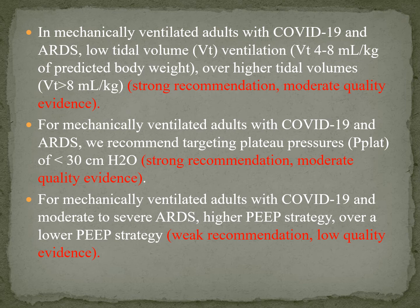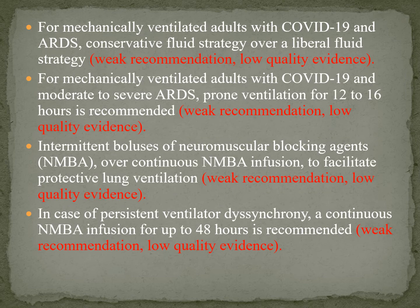This means PEEP at 10 centimeter water is preferable to PEEP at 5 or 4 centimeter water in mechanically ventilated adults with COVID-19 and moderate to severe ARDS according to Berlin grading. In a COVID-19 patient with ARDS, as we said before, a conservative fluid strategy is preferred over a liberal fluid strategy, even if the COVID-19 patient is on a mechanical ventilator.